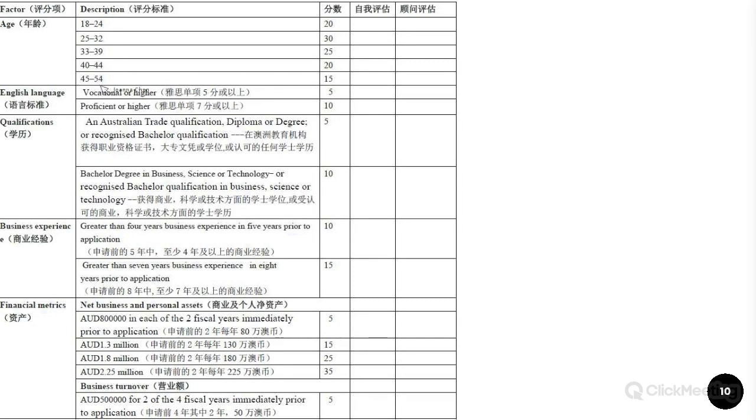English, okay. So unlike skill migration, the minimum requirement is IELTS 6 on each band. It can be PTE, it can be any other English exam. I'll just give you some common ones, PTE or IELTS, 6 on each band. That's the minimum requirement. For some occupations they can get a positive skill assessment without English, but when they come to the visa application, they must have English 6.